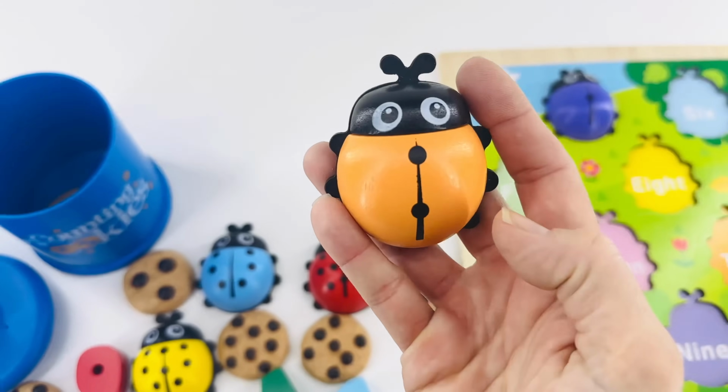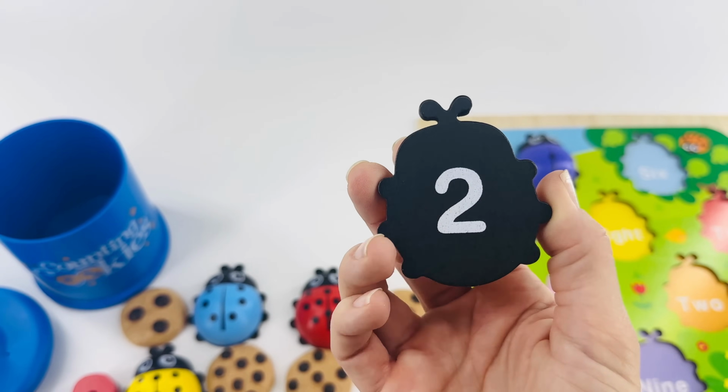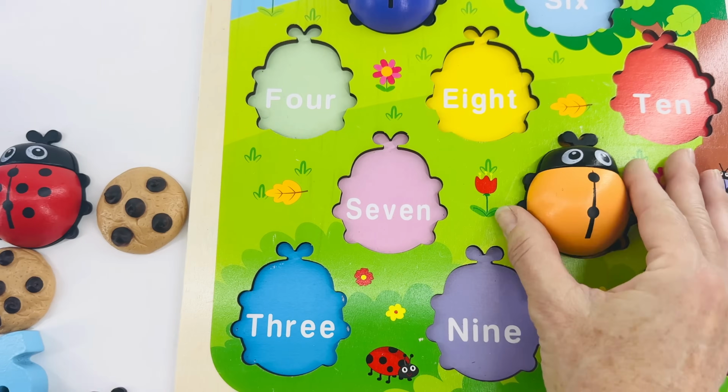Okay, count the dots with me. One, two. Yep, that's it. That's the number two. This one is orange. Let's put it here in the ladybug home.